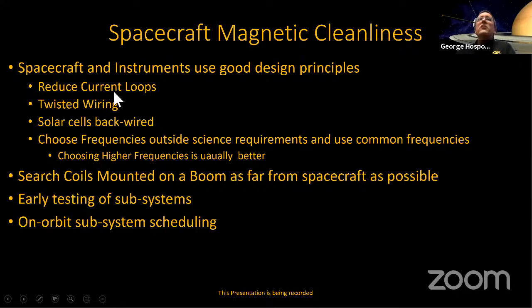Don't have large current loops or any types of current loops. When you string your wires, don't create loops. Twist the wires, which helps reduce these loops. If you have solar cells, backwire them. That's important for both fluxgates and search coils. For search coils especially, choose frequencies outside the science requirements, use common frequencies, and choose frequencies as high as possible.